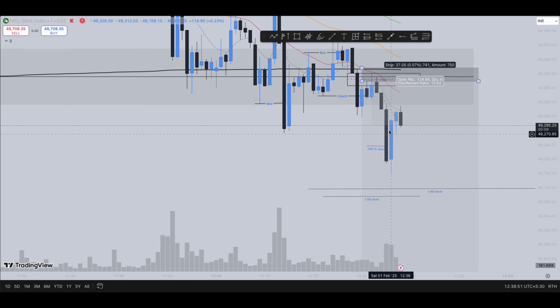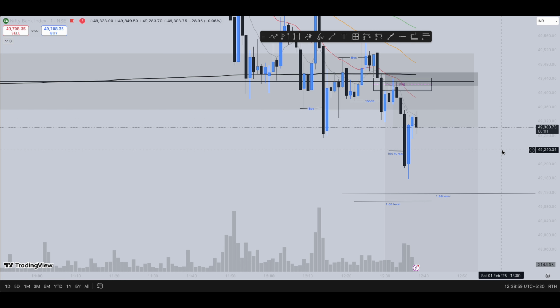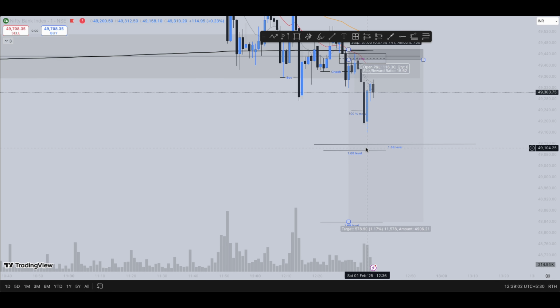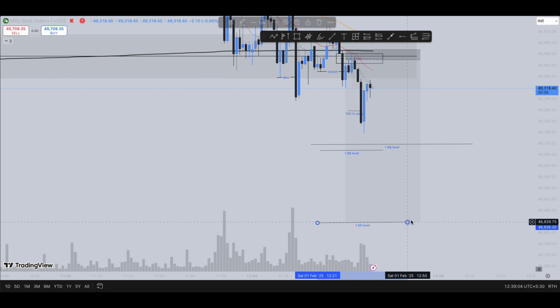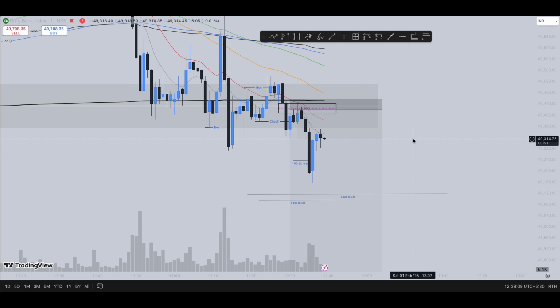But in spite, even after this bullish momentum, the market didn't cross this 9 moving average, guys. So there are high chances the market will continue further bearish. So this is our first target, and another target is this, guys. So we'll try to hold on to our trade as long as it doesn't cross this.